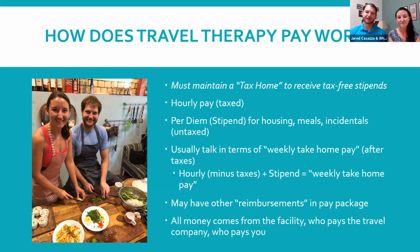That includes everything. In addition to that, you might get some reimbursements for the costs that you might incur getting to an assignment. So things like travel to and from an assignment. Maybe if you have to pay out of pocket for a drug test or something for a new assignment, they might reimburse you for that. To get a new state license, you might get a reimbursement for that in your contract. So say you get licensed in California to take a job there, you get a job, the travel company might be able to reimburse you for the license expense that you had to pay out of pocket.